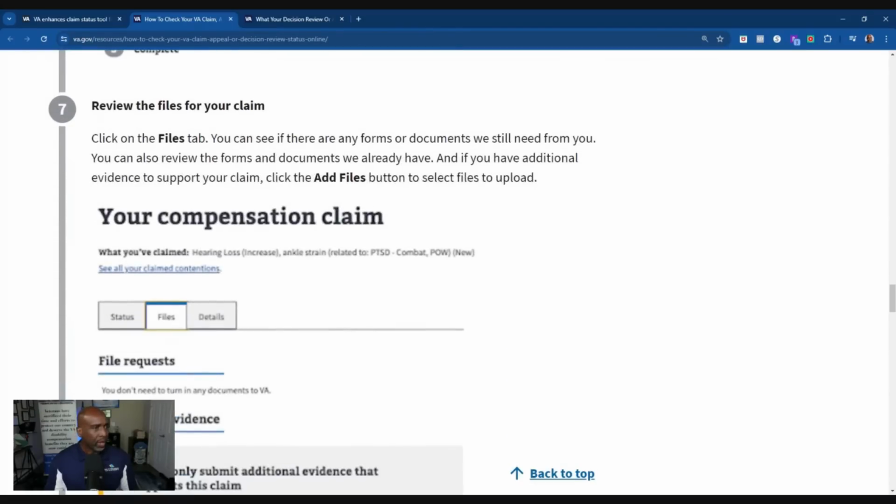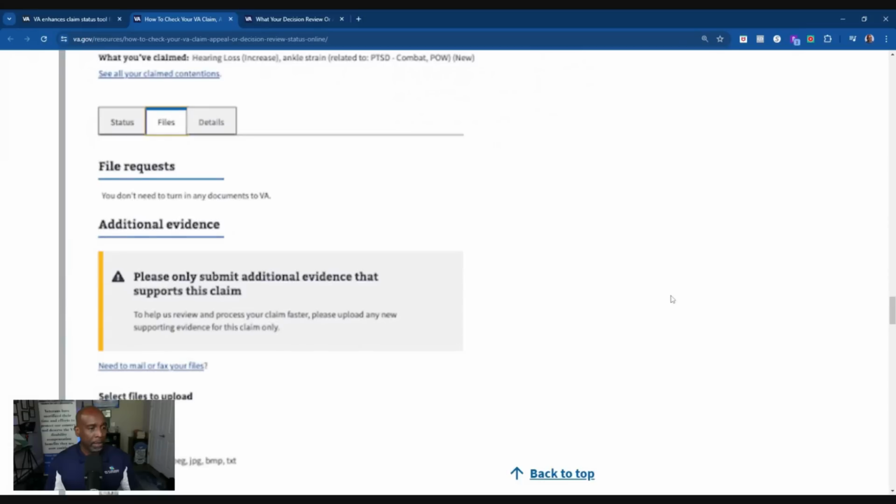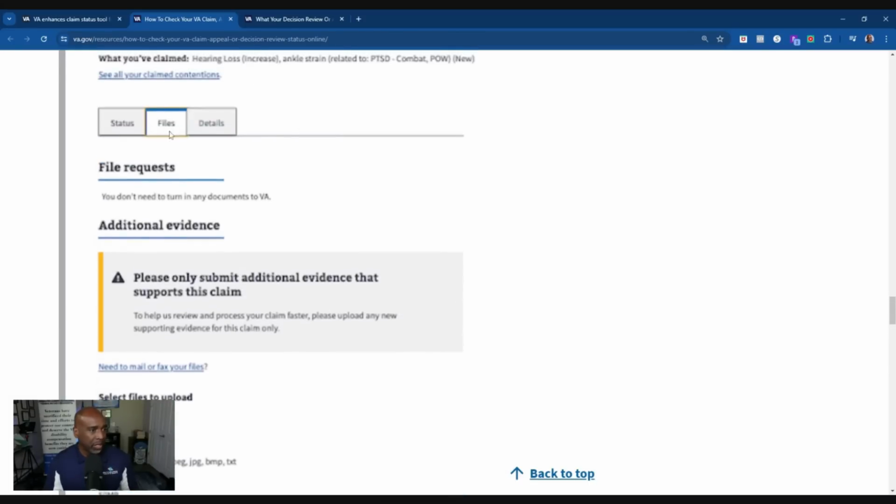All right. Now, it says review the files for your claim. Now, this is where in the previous video, I showed you how to download documents. Okay. So mine was maybe 7, 8 pages. And it had all the different correspondences that the VA has ever sent me in the mail, to include what? The rating code sheet that I talked about. Okay. It says here additional evidence. Now you can see right here where it says files. So they're on that file link. Okay. Because you got 3.